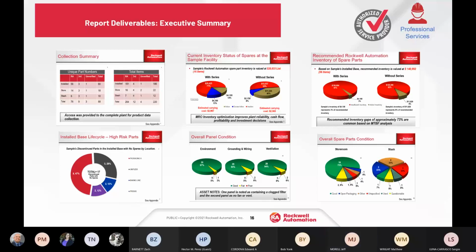Okay, next, Serge. So the deliverables I mentioned: the first part is a high level executive summary PowerPoint. You can see there are various points that look at the overall facility and give you an idea, like in red, of where there might be some issues in your operations, and then we look at that same analysis of what you have in your inventory.